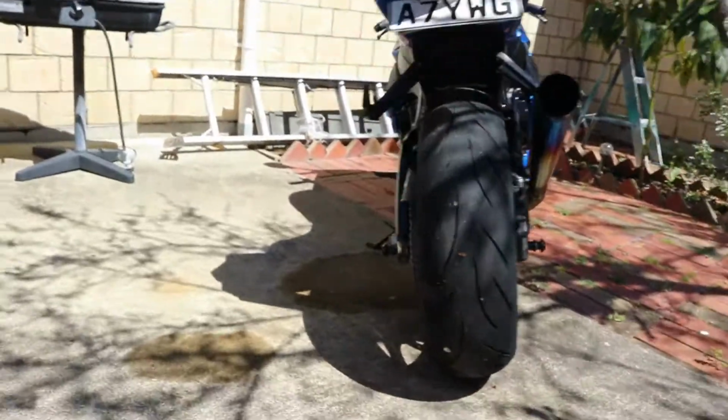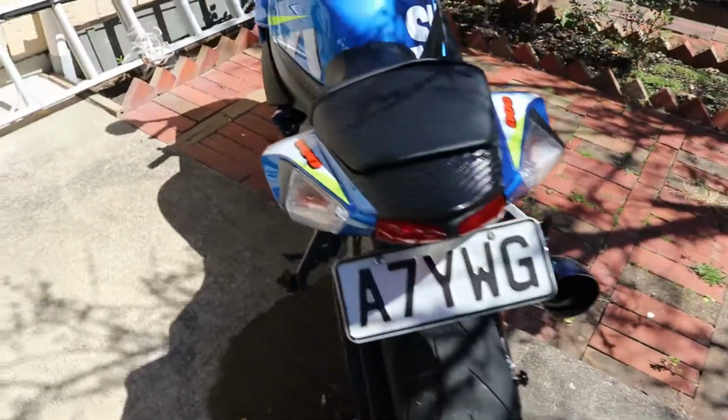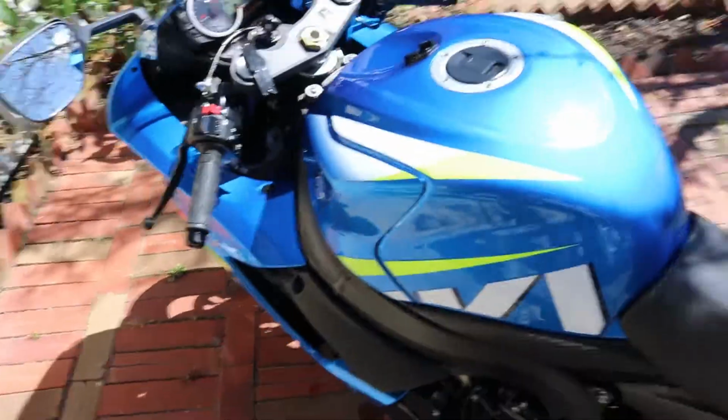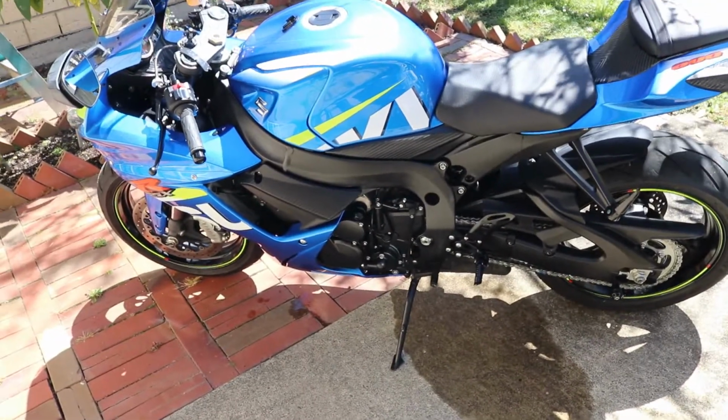Both I've had really good experience with them on my Jigsaw and never let me down. Good grip when things warm up, and they warm up really quick. So yeah, that's about it.